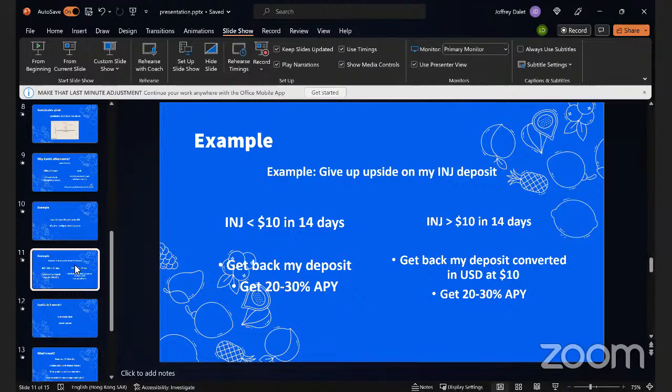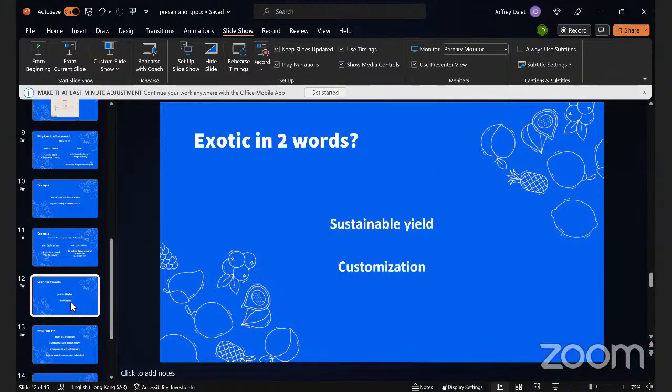There's no way to generate in a safe way 20%, 30% APY on Injective without taking this kind of, I would say, measured risk, because the idea of the Exotic platform is to present you different risks, to present you different opportunities. And thanks to the assistant, it helps you choose the type of products that matches you. So that's what we call at Injective sustainable yield, because it's generated purely through selling something to get a yield, and with customization. So it's up to you to decide the level of risk that you want to take.